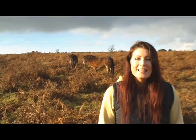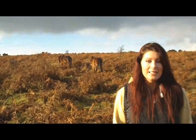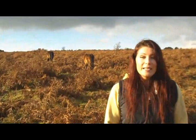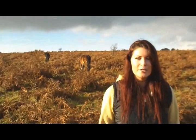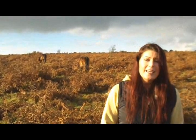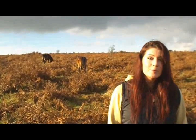Unfortunately, however, this is an endangered breed, with there only being 2,000 to 3,000 left worldwide. But luckily for the pony, they have many human friends and admirers which are helping to protect and conserve the breed. As there's such an iconic image of the Exmoor pony, it really would be such a great shame if they were to disappear from this moorland habitat.